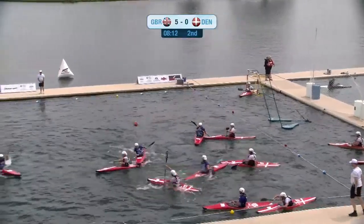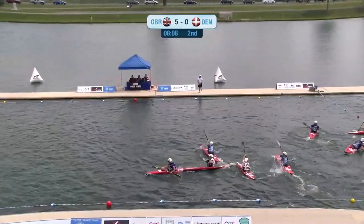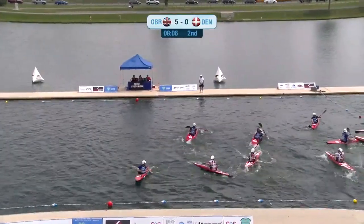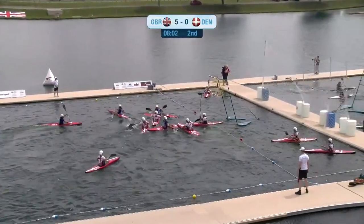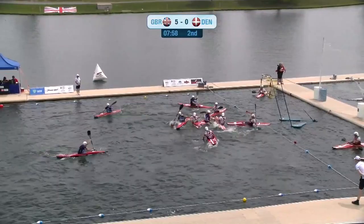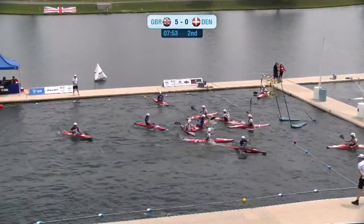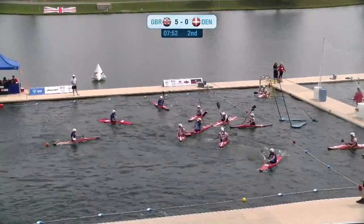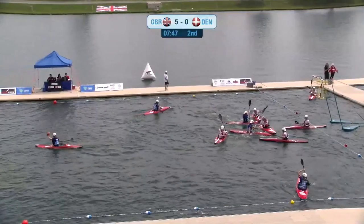Now with number 9, Katrine Jensen for Denmark. Throws it away, and Great Britain will get possession. Now with Prudence Blythe. Bethan Littlewood, lots of space in front of her. She's going to go to Amy Robson, take a shot off the frame of the goal. That right side hit the ball, and it just would not go in for Great Britain. Still 5-0, they lead Denmark. Just over 2 minutes being played here on pitch number 1 at the International Flatwater Center.